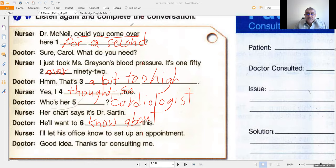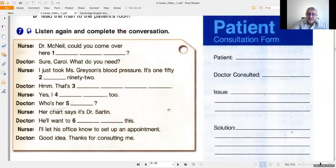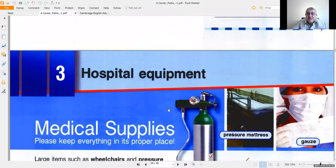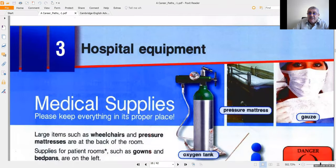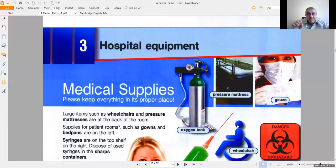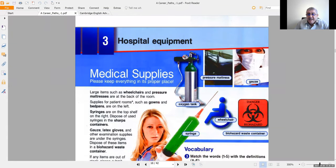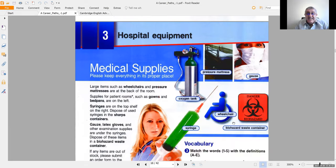Okay, so now we are going to move to the next chapter, which is, again, not going to be difficult. It's an easy chapter about hospital equipment. Just as we have hospital departments, we have equipment. So medical supplies, as you can see from the photograph: we have an oxygen tank, a syringe, gauze, a wheelchair, and a biohazard waste container. Biohazard, because it's a hospital.